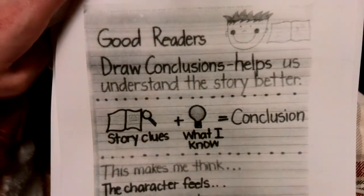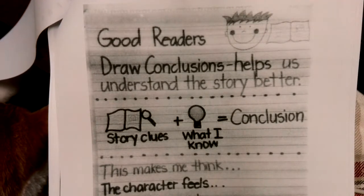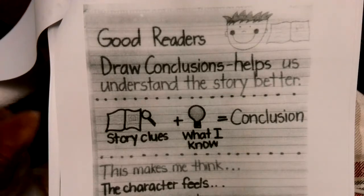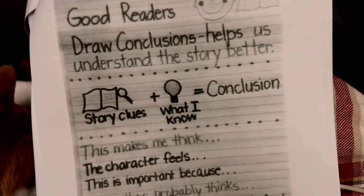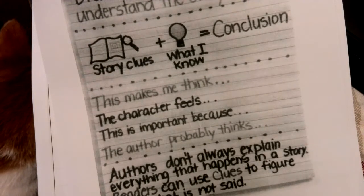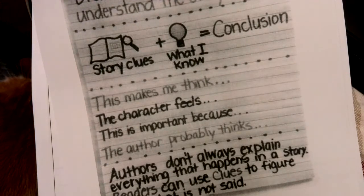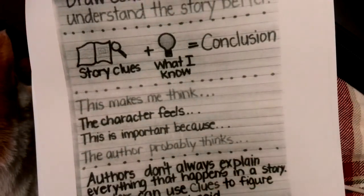Then we're going to talk about drawing conclusions. Your classroom teacher is going to post a video in Classroom about drawing conclusions, and obviously I have this video for you as well. So you need to watch two videos. Drawing conclusions is like making a prediction about what you think is going to happen, or how a character feels based on details it gave us, or what the author thinks. You're kind of making a guess based on the clues you know and the clues in the story. We call these educated guesses.